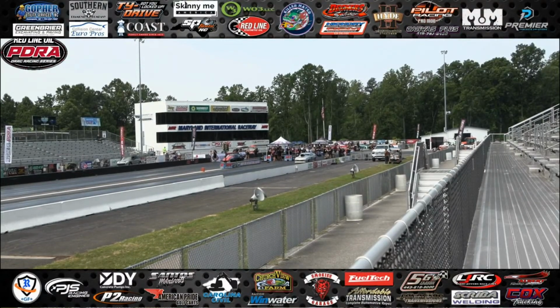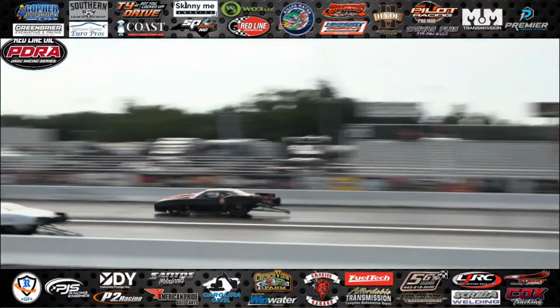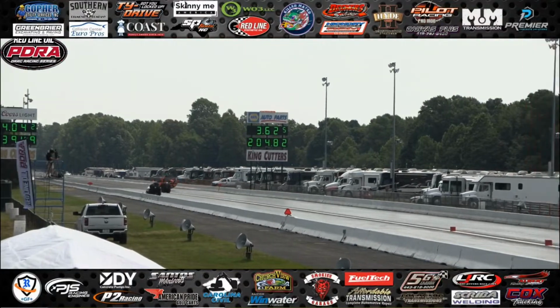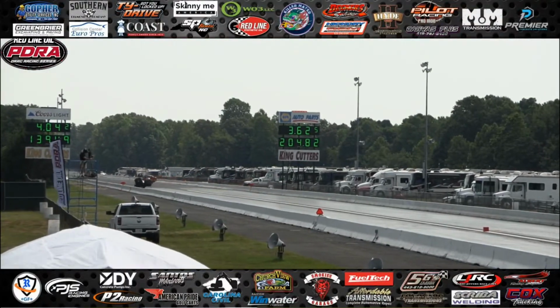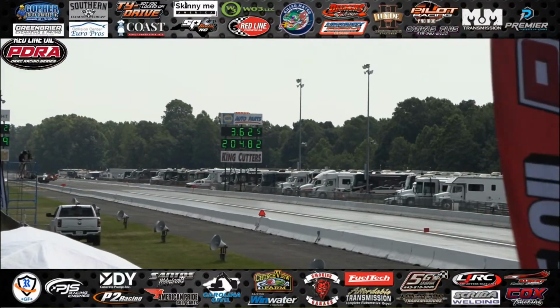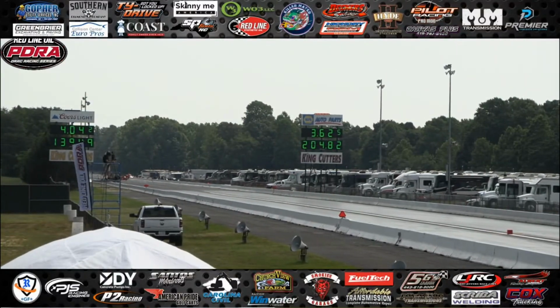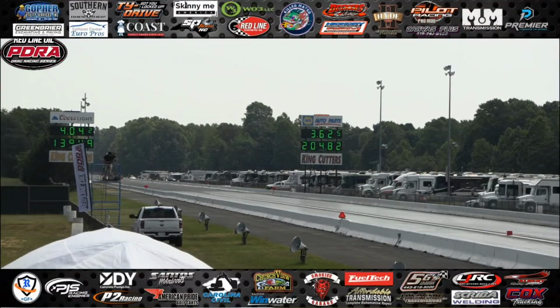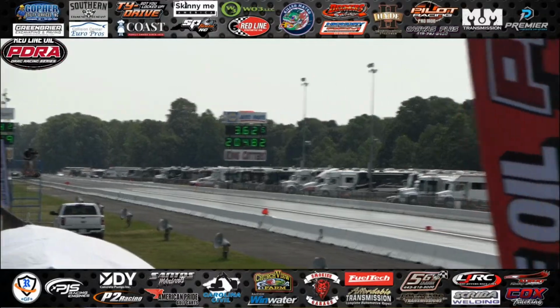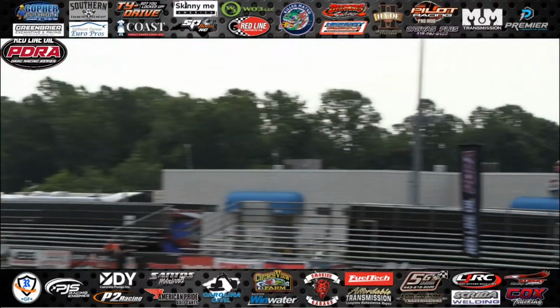Both drivers ready to go. Greedy fixed it early. Johnny Camp. Hello, Camp in the house. 362, 204, quick of the day. Unbelievable how fast he can come off the trailer every event. PDRA, my buddy. 901, wow. 241 to the split. Johnny Camp 362, 204 miles per hour.